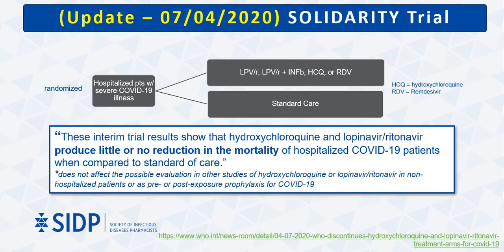As far as the Solidarity trial goes, this trial has patients enrolled in Kaletra plus interferon beta, hydroxychloroquine, or remdesivir versus standard care alone, and these are hospitalized patients with severe COVID-19 illness. Recently, on 7/4, this trial was also updated to have the lopinavir, ritonavir, and hydroxychloroquine arms stopped. The authors mentioned that these interim trial results showed that hydroxychloroquine and Kaletra produced little or no reduction in the mortality of hospitalized COVID-19 patients when compared to standard of care. So these arms have been halted.